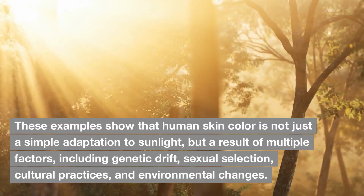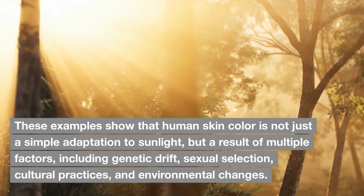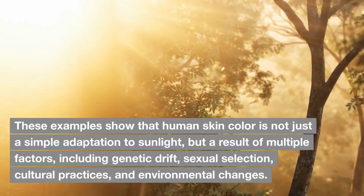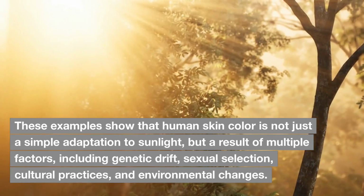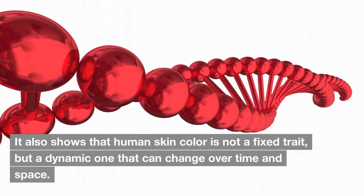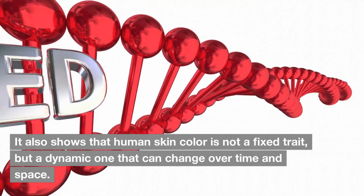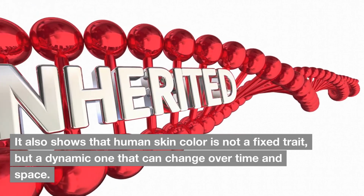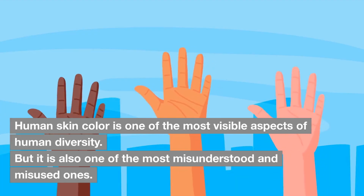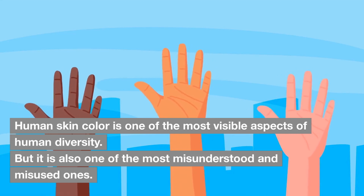These examples show that human skin color is not just a simple adaptation to sunlight, but a result of multiple factors, including genetic drift, sexual selection, cultural practices, and environmental changes. It also shows that human skin color is not a fixed trait, but a dynamic one that can change over time and space. Human skin color is one of the most visible aspects of human diversity.